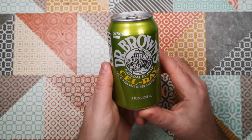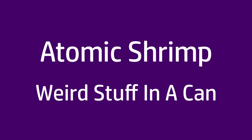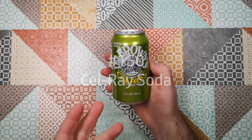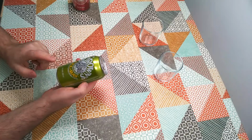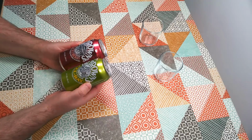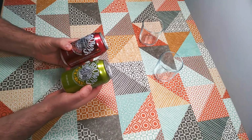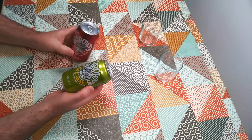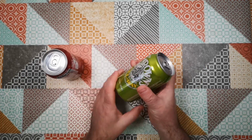Today's Weird Stuff in a Can is Cel-Ray Soda. So yeah, this is Cel-Ray Soda. Most people call this celery flavoured soda, but it's actually celery seed, I believe. I bought this at Sweet Candy for You, and while I was there I also picked up a can of the same brand, black cherry, because I thought that sounds an interesting flavour. I've had cherry soda before, but not specifically black cherry. So I suppose this is a 2-can special, but anyway, let's have a look at this one first.